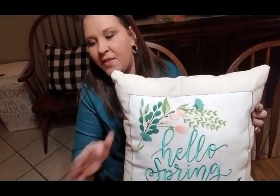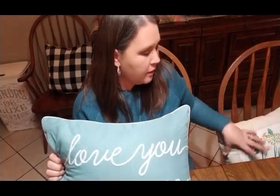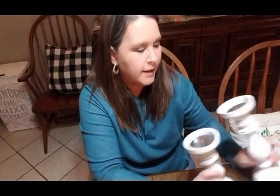So I got that, and I thought these colors go really well together. This will probably go on my couch, and this one, I'm not quite sure where I want to put just yet. Either in a basket or on my husband's chair. It'll probably go on his chair, and then I'll move out that buffalo plaid that he had in there. Like I said, it's nice to find things that you didn't even know that you had.